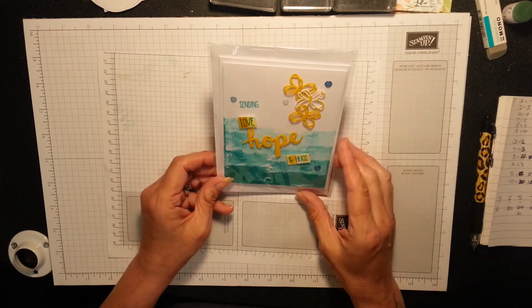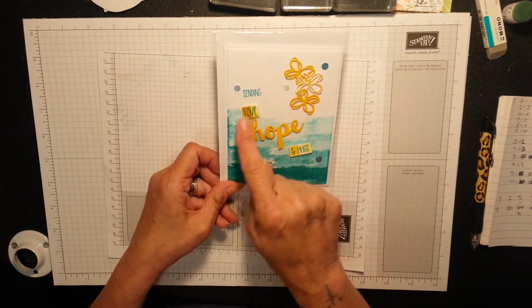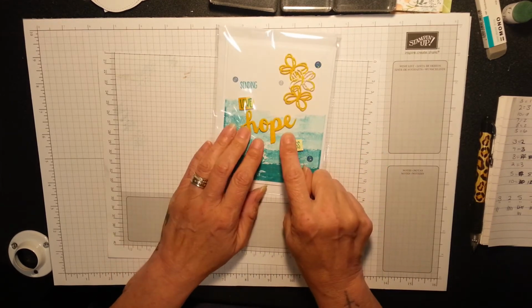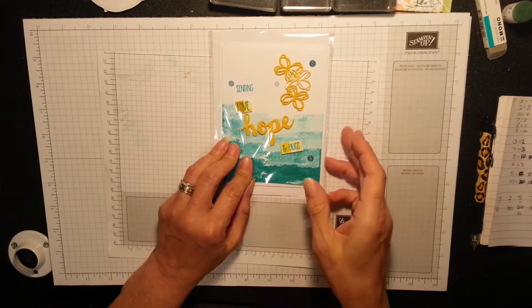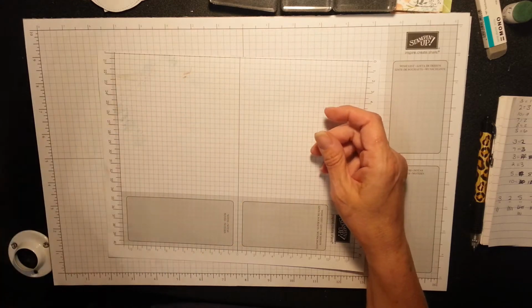Plain, simple, elegant, just beautiful. Again, like I'm saying, when you send somebody hope, the word hope for me means a hell of a lot. So this is card 20.